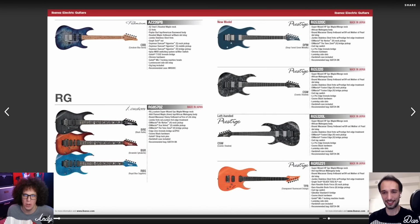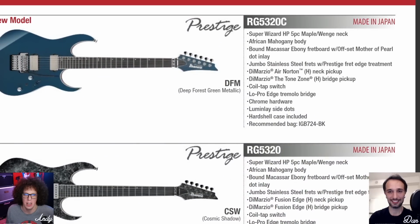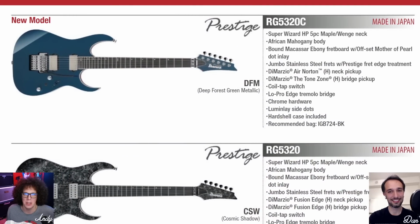More new models. Yeah. Let me click away. There we go. Let's bring it up on the screen. Made in Japan. Can I announce this one? The RG532OC. Correct. That's a killer color. An addition. Yeah, Deep Forest Green Metallic. And whenever we're talking about green in Ibanez land, it often is a little bit very blue? Towards blue. Yeah, very blue. And it's the same here. So it's another addition to the RG5000 line.